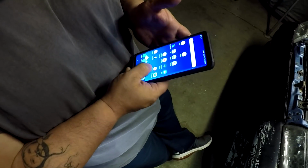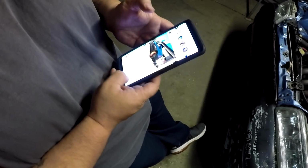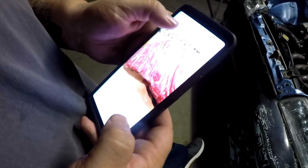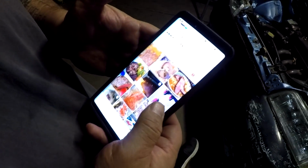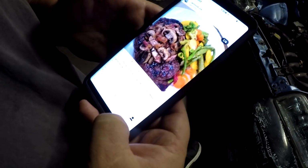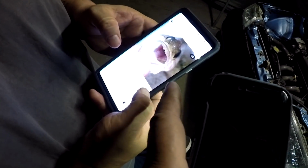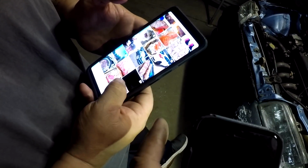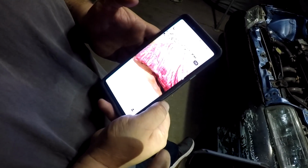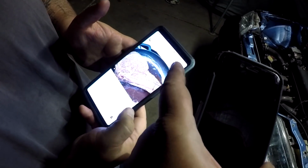What's your Instagram? Let me show some quick pictures real quick. That's your page. Let's see here. Bro, look at that. Let me show some good stuff. Carnivore Joe, you changed your name again? That's probably why I couldn't find you, bro. What do you want to see? The fish? He does fishing. The one with the crazy teeth. Show him the tractor. Where's that one? That one? Bro.